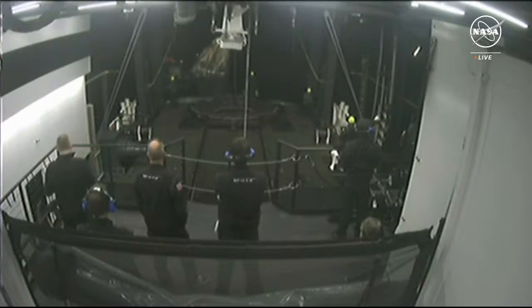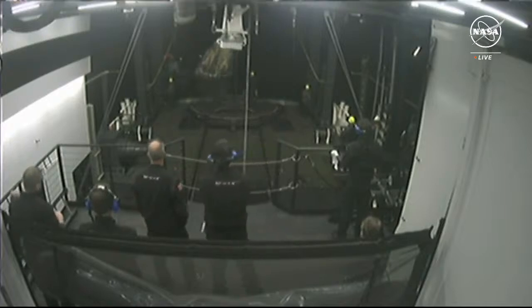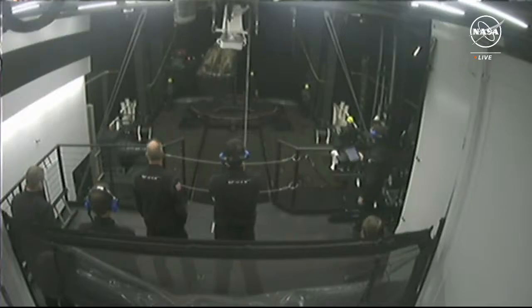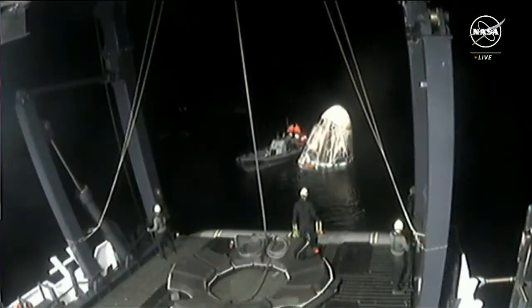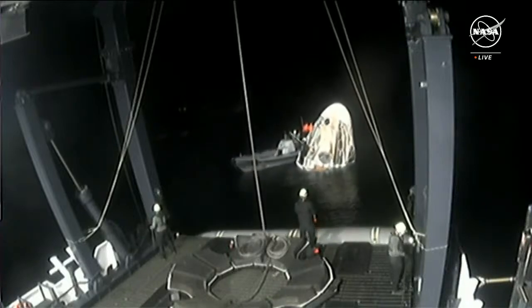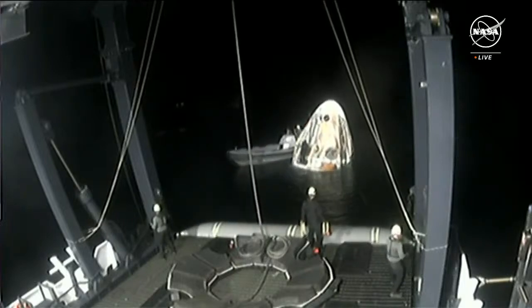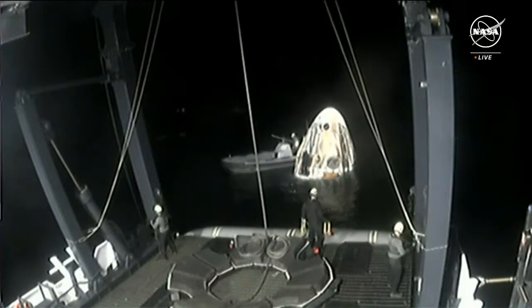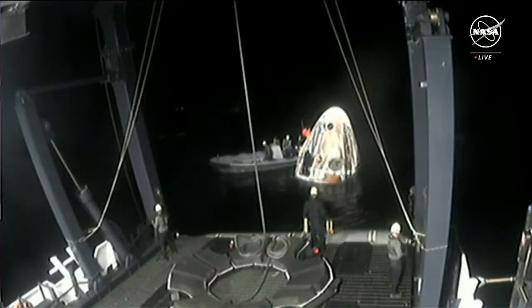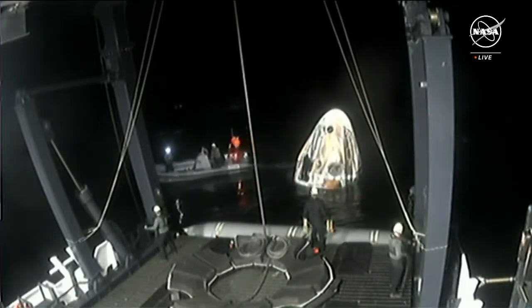We did hear about a minute ago that we're 5 minutes out, so now 4 minutes out from lifting the capsule. There is a hydraulic lift there at the back end of the capsule. Oh, there's a great view of it there with our recovery team members positioning the hydraulic lift into place. The team member that was on the capsule, I think they may have jumped off already. Yeah, it looks like the fast boat is departing.